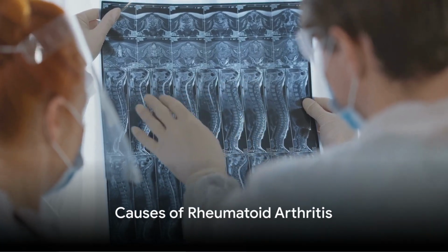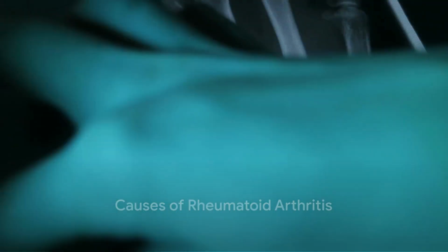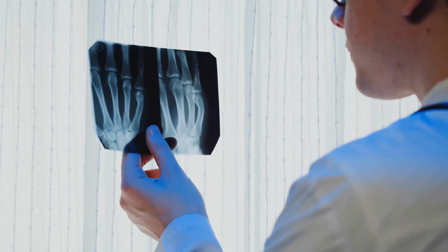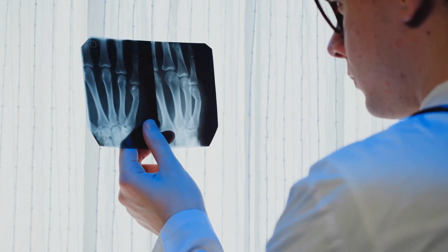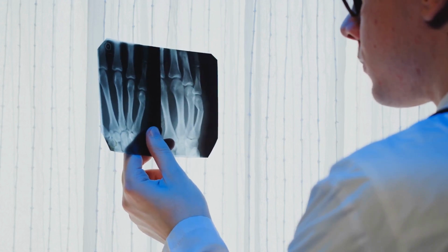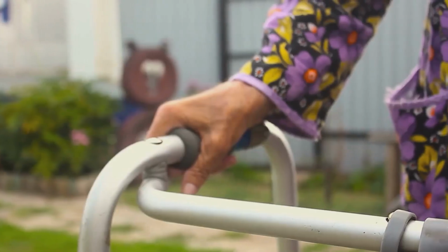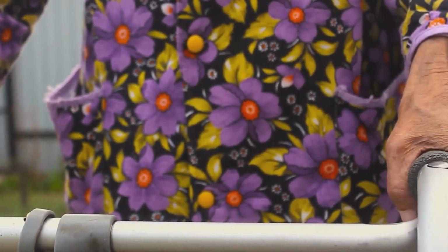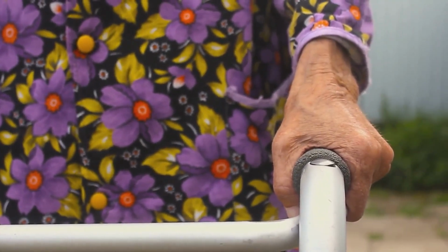So, what causes rheumatoid arthritis? An intriguing question, isn't it? Rheumatoid arthritis, or RA, is an autoimmune condition. This means that the body's immune system, which usually protects us from harmful invaders, gets a little confused. Instead of focusing on external threats, it starts attacking the body's own tissues. It's like having a bodyguard who suddenly decides to turn against you. The main targets of this internal assault are the synovial joints. These are the joints that allow for smooth movement between our bones.